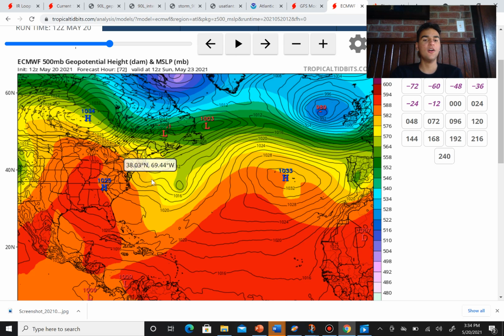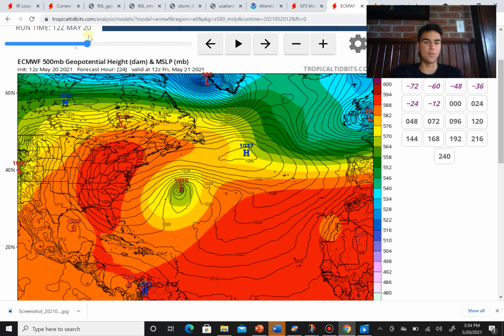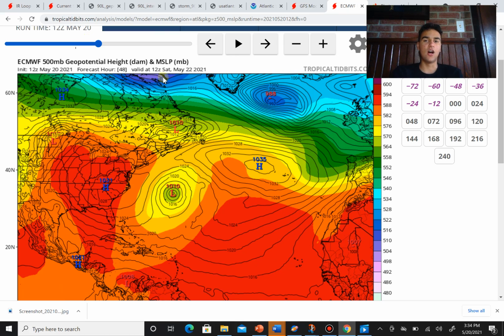So no threat for the US, maybe elevated surf at best, but even then I don't expect the surf to be that much bigger than what you'd experience on a normal day.